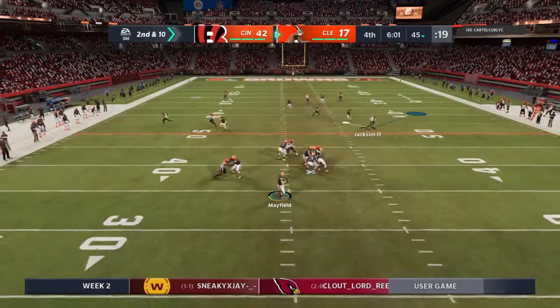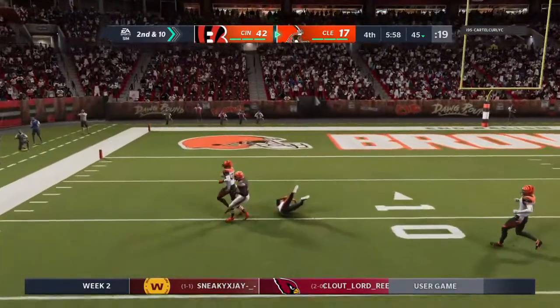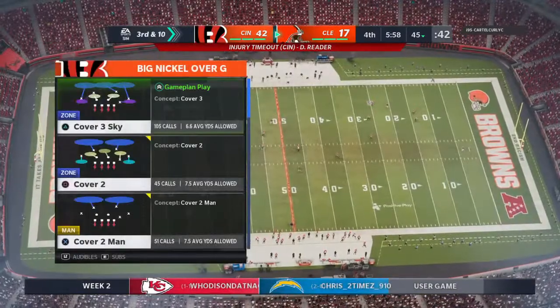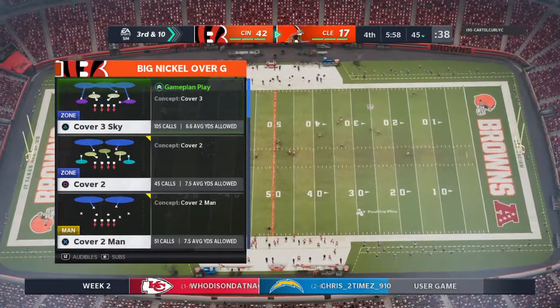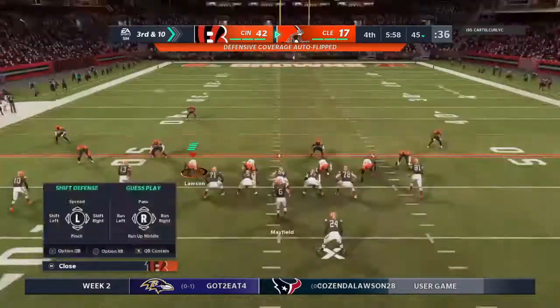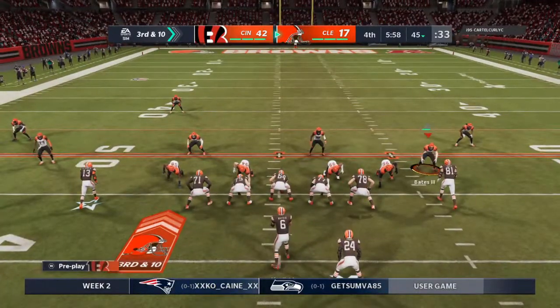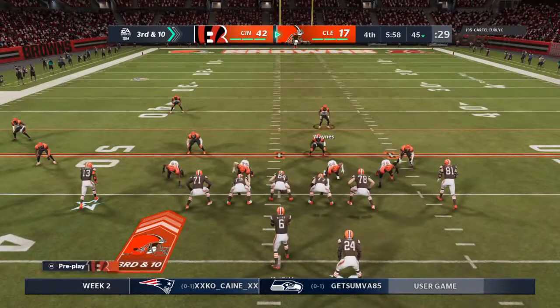Mayfield with it once more. He'll let it go deep for Beckham. And that's going to be incomplete. Good effort there trying to take a shot, but it's 3rd down. They'll probably spend a little extra time dissecting the game film after this one. I think part of their plan was to hit them over the top with the deep ball. They've been unsuccessful all night. So back-to-back incompletions, and that has them staring at a 3rd and 10.